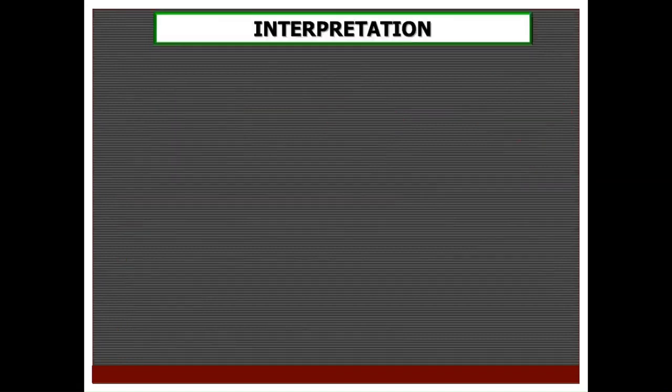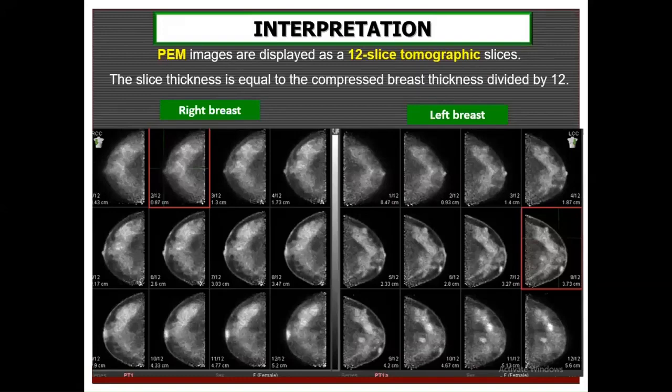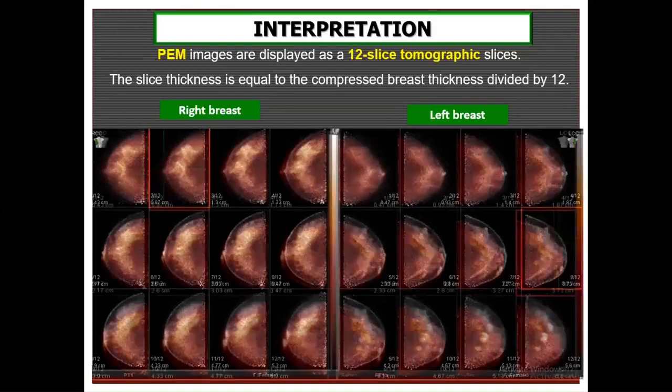Or it is nearly like tomosynthesis rather than mammography, because in PEM, images are usually displayed as 12 slice tomographic images for each breast. And actually, the slice thickness is equal to the compressed breast thickness divided by 12. We can display the PEM images either in grayscale or in a color coded scale.